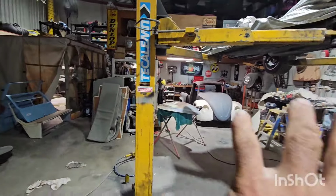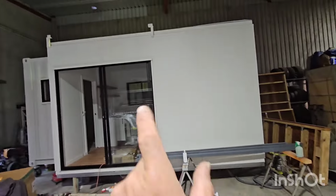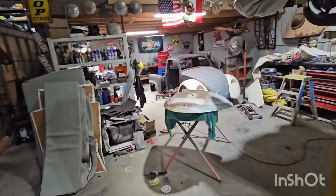Ignore the mess. I've been sanding on that thing for a couple of weeks and just really trying to build that up too. So I'll get it back to good. Anyway, let's paint this thing.